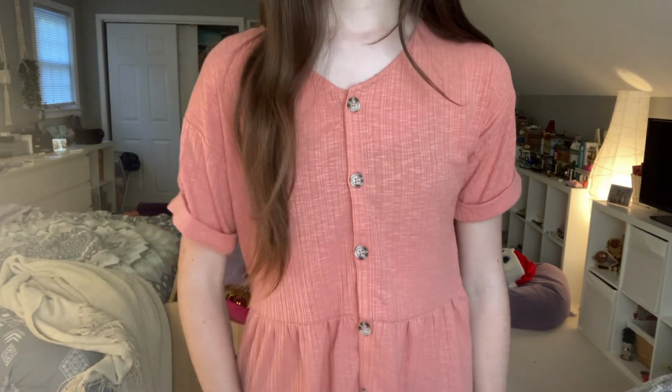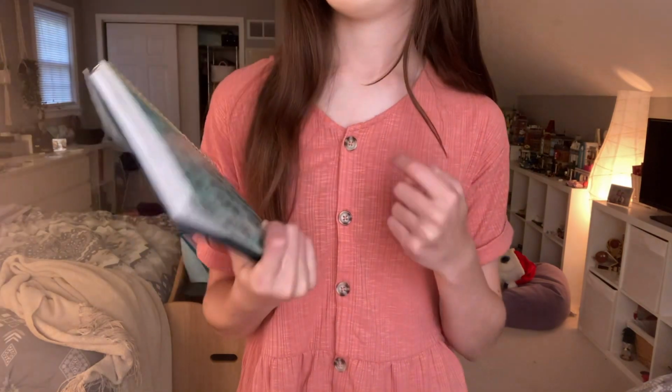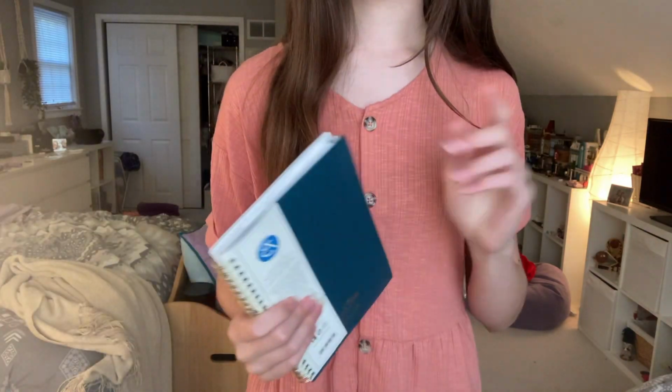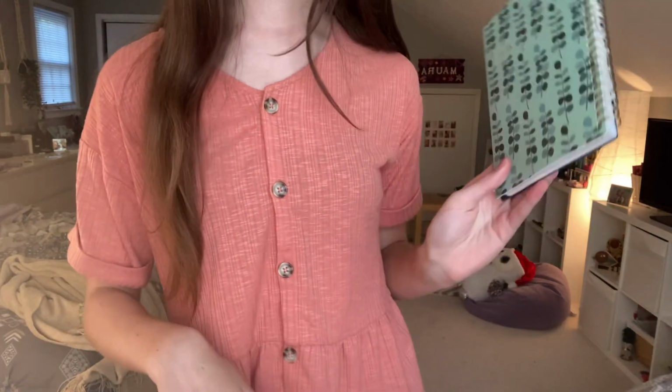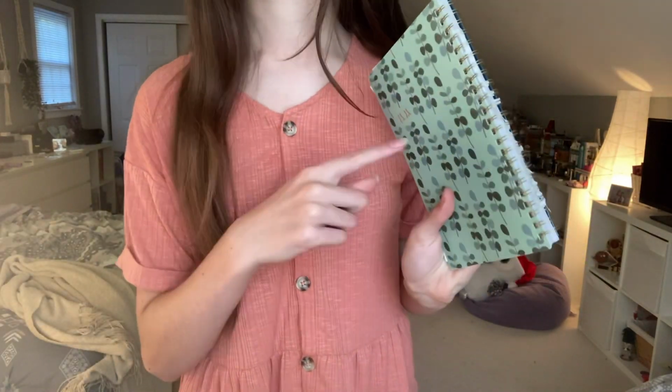So if you guys are interested in maybe getting a planner, I don't know, it would be kind of worth it, I think. A planner is super helpful. I write a to-do list every single day. I don't know if other people use it for different things, but honestly, I love using this.